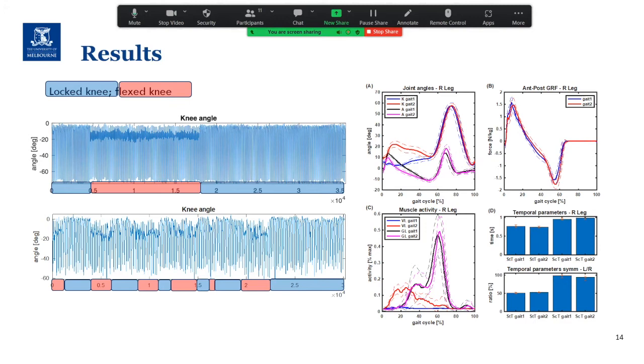In the bottom row, you can see a different person, the same test, the same 6 minutes, the same condition, and the person keeps switching between locked knee and non-locked knee, right? Without us telling them anything. It's just the way they prefer to walk. So if you now look at figure A on the right, and just compare the red and blue trajectories, this is knee angle during flexion, you can see exactly what I mentioned. The red one, there is flexion. The blue one, there is no flexion.